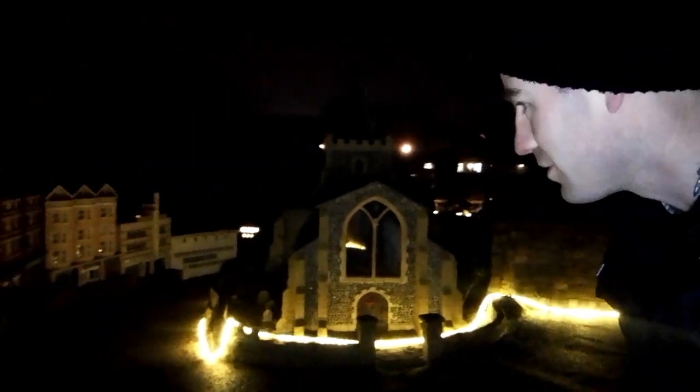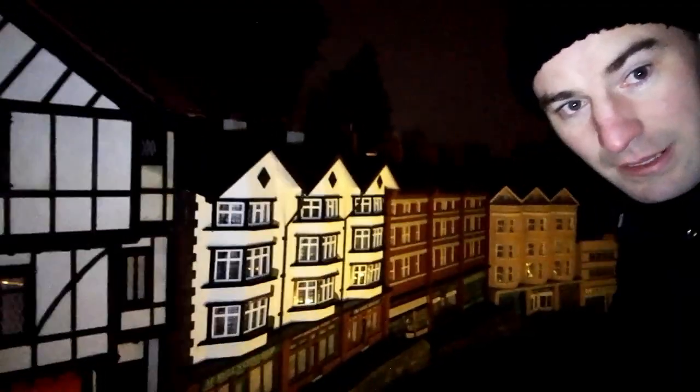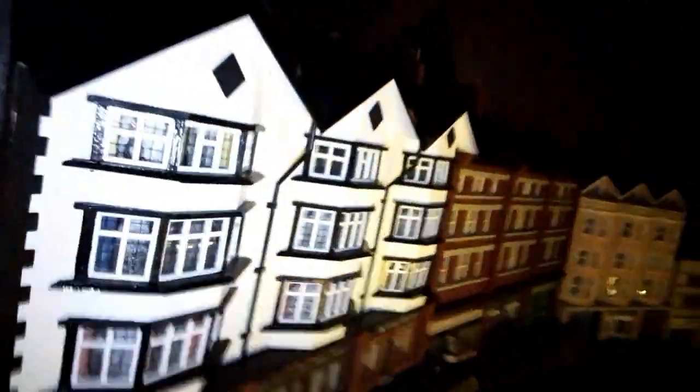But the church bells are still ringing. I can still hear trains going around. Just walk down this street here and back out into the village. There's Deben Halls again. We'll go and finish over here by the fairground.